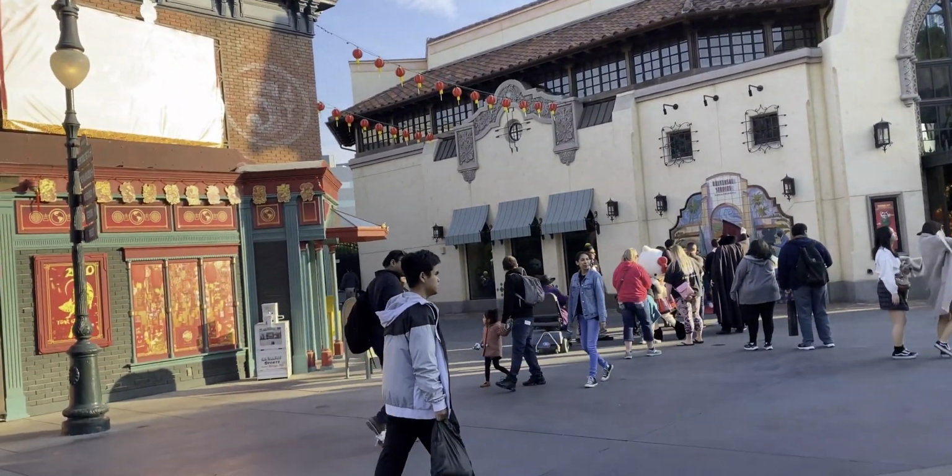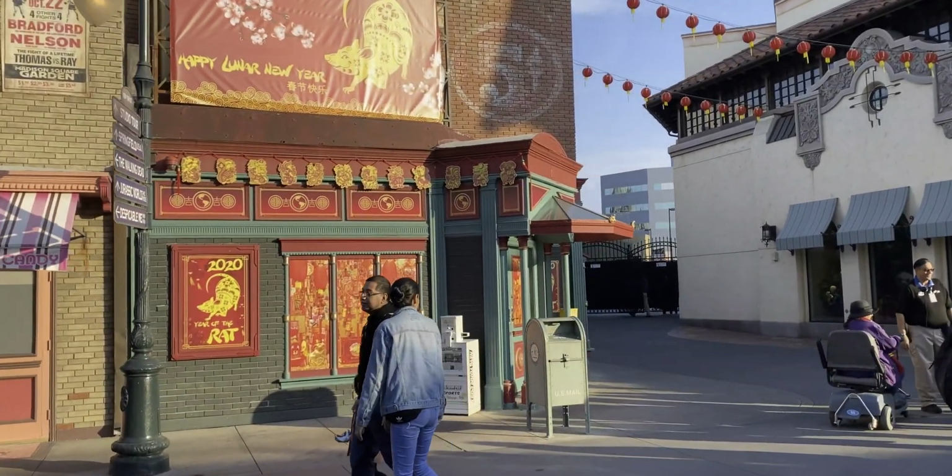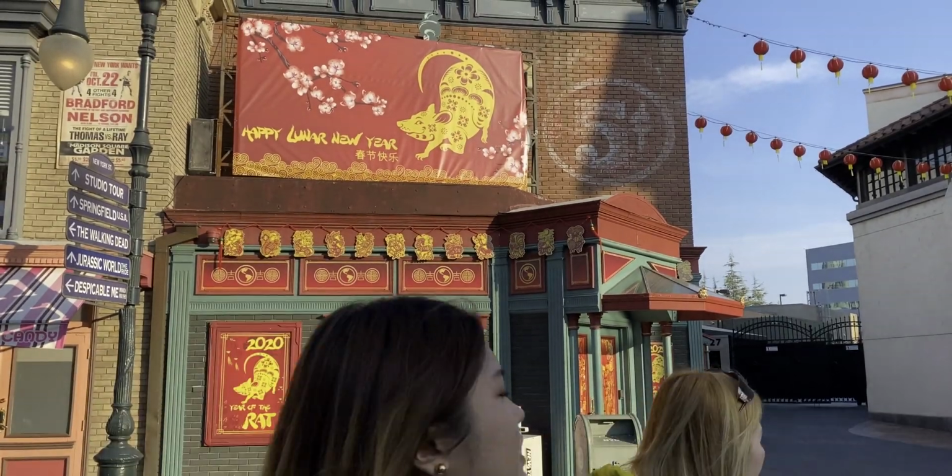Some more Lunar New Year decorations over here. You can see Year of the Rat. At Disney, they say Year of the Mouse. It's kind of funny.